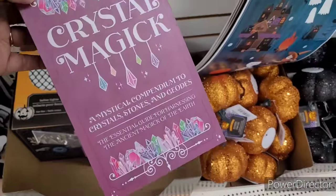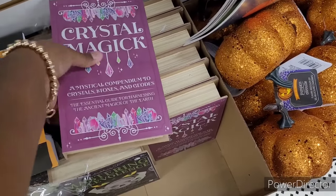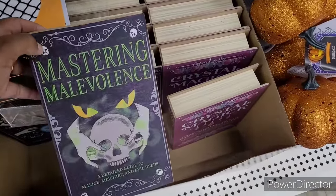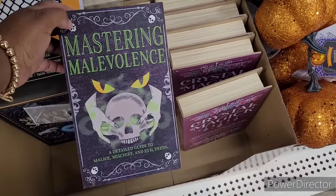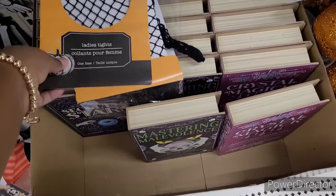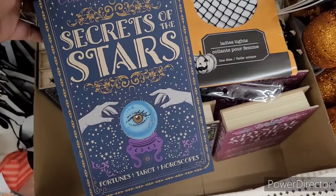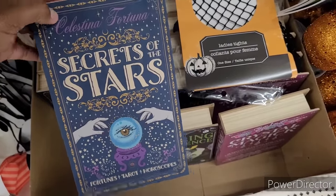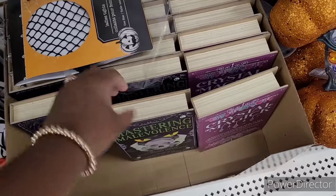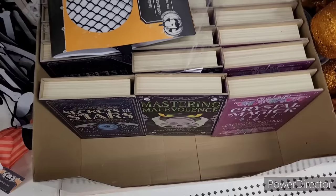I haven't seen these. Crystal Magic. It's like little faux books. Let me see. Is it open? Nope, it don't open, but I like that. And then they have Mastering Malevolence, a detailed guide to malice, mischief, and evil deeds. Ooh, check. Got some ladies' tights right there. And this one is Secrets of the Stars, Fortune's Tarot, Horoscopes. All right. I like those. I really, really do. They're getting better and better with the books, like the little faux books and things, y'all. All right. Let's move on.